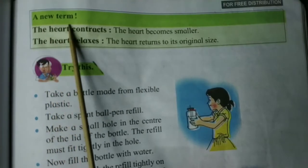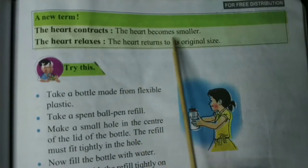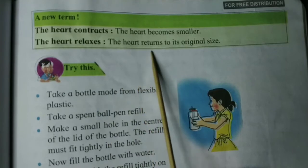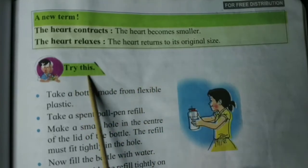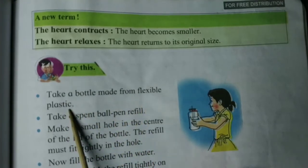A new term: the heart contracts. The heart becomes smaller. The heart relaxes. The heart returns to its original size. Try this. Take a bottle made from flexible plastic.